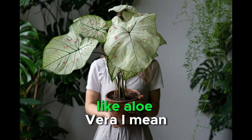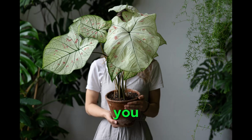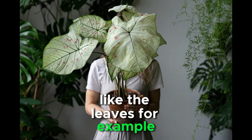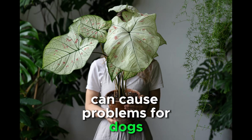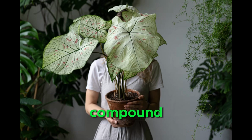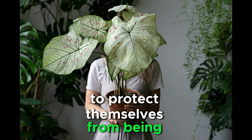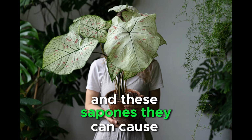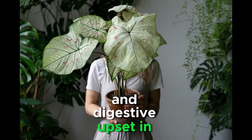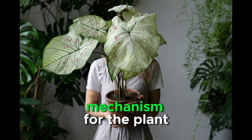I know I was. Yeah, like aloe vera. I mean, most people think of that as being super beneficial and you put it on sunburns, and it's supposed to be good for you. But I guess not so much for our furry friends. Yeah, so with aloe vera, the gel itself is actually fine, but the other parts of the plant, like the leaves, for example, they contain substances that can cause problems for dogs if they eat them, primarily saponins. Saponins? What are those? Well, they're a type of chemical compound that some plants produce as a defense mechanism, you see. Plants have evolved over millions of years to protect themselves from being eaten, and these saponins can cause irritation and digestive upset in animals that ingest them.